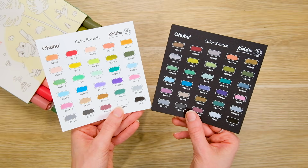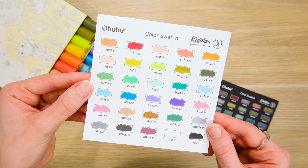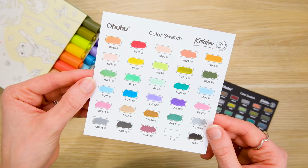When I swatched them, I actually did 2 layers for each swatch, and they still weren't quite the same opacity as the Nahukus, so definitely not the most opaque markers out there. I will say though that these more translucent brush markers like these ones here do have a time and a place when it comes to coloring.